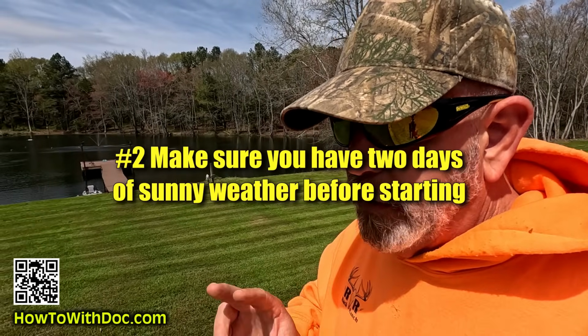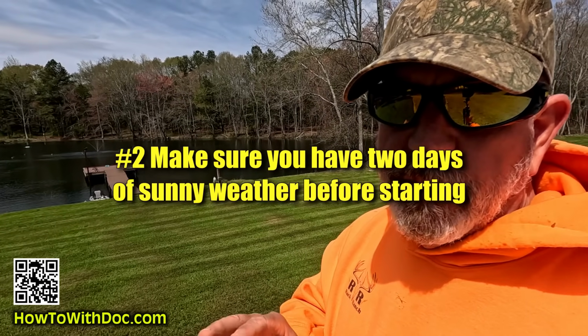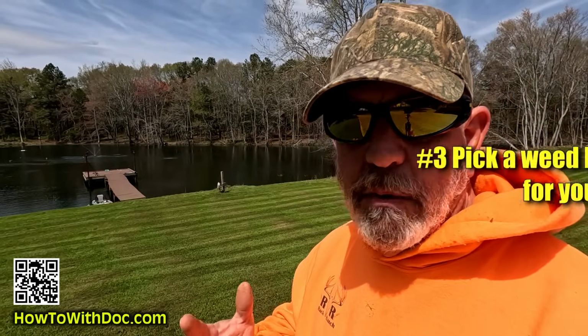Number 2, you have to look at your 10-day forecast. You want 2 days of nice sunny weather. You don't want to come out and do this right before rain. Nice sunny weather. Number 3, pick a weed killer.